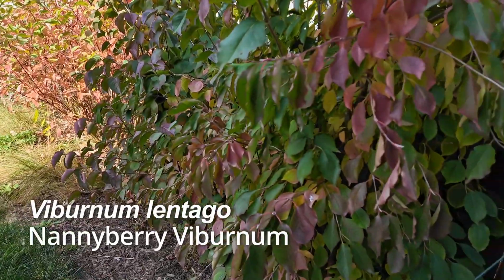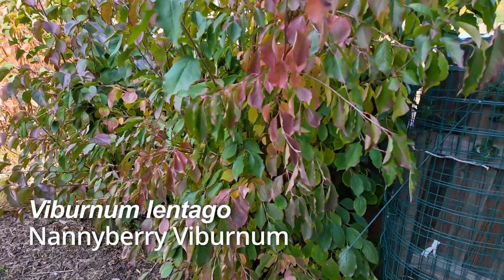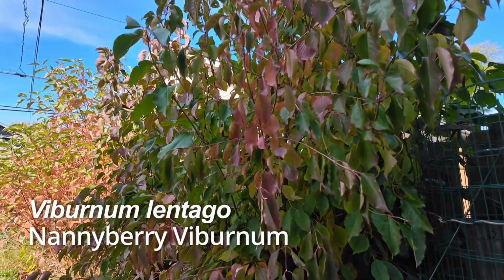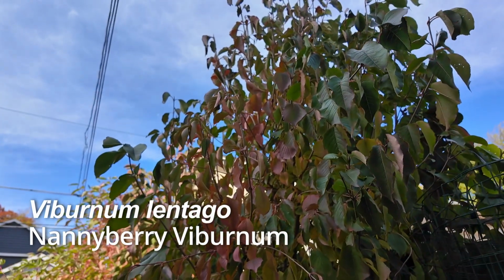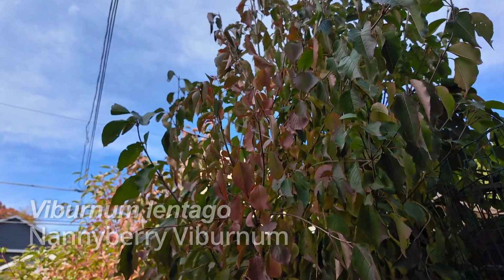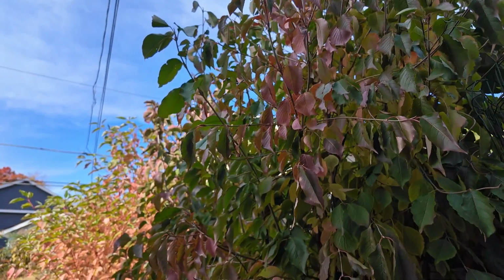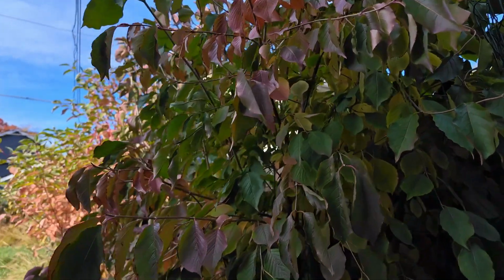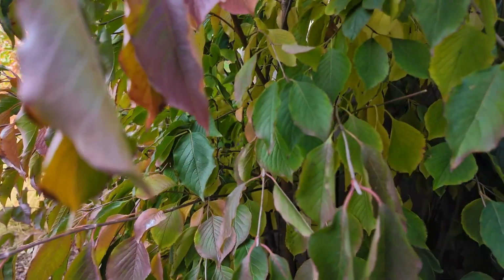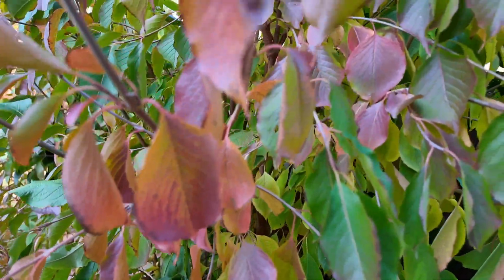Now I'm really proud of these guys. These are Nannyberry viburnums, Viburnum lentago, and they are getting pretty tall. Let's take a look. These nannyberries are pretty tall right now, and they are almost like trees. They're a shrub, but they're kind of an understory tree as well. And they do have beautiful fall color. Right now what you're seeing is mostly green, but you can tell that it's kind of turning a little bit.